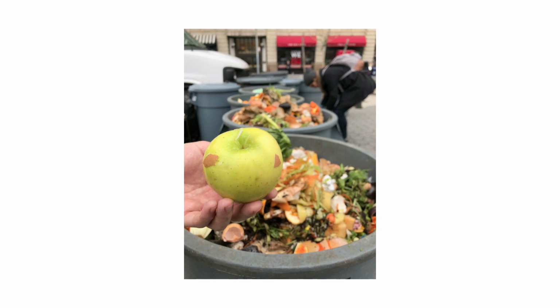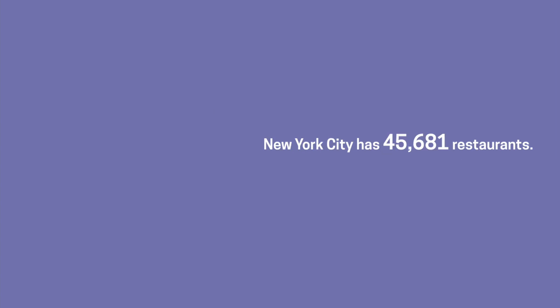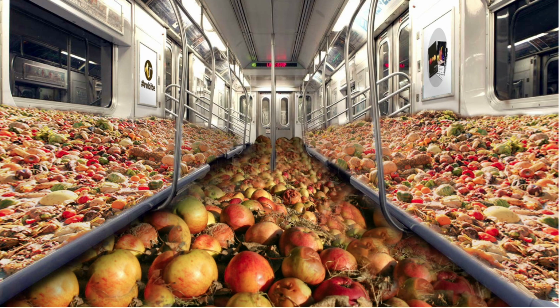Today, we want to tell you some facts about fruit. New York City restaurants generate close to 500,000 tons of food loss every year, enough to fill over 100 subway cars every day. Here, I want to clarify fruit waste and fruit loss. Fruit loss refers to all food produced for human consumption but not eaten by humans. Fruit waste is a part of fruit loss. The reason why we chose fruit loss is because of you guys. You are scared of the word waste when you are eating. And there are more than 45,000 restaurants in New York City. So imagine, this will happen every day.